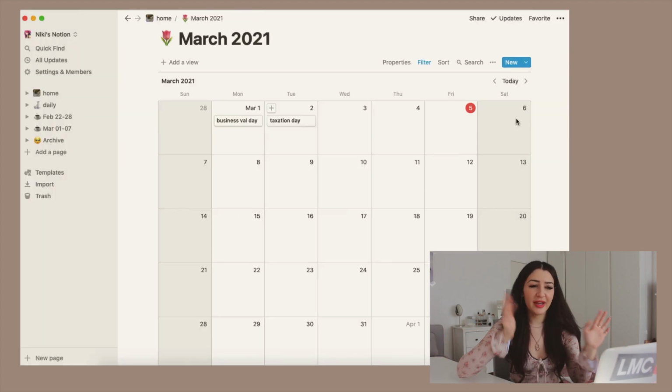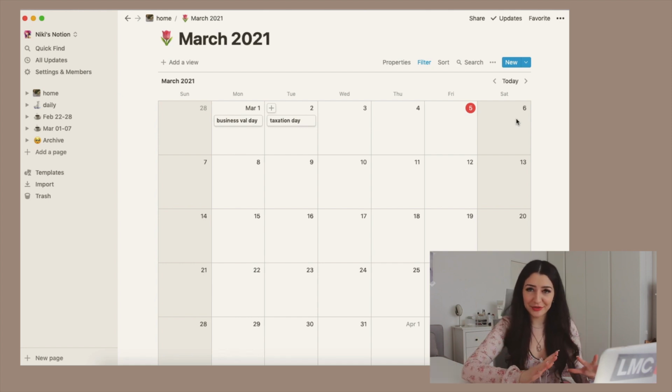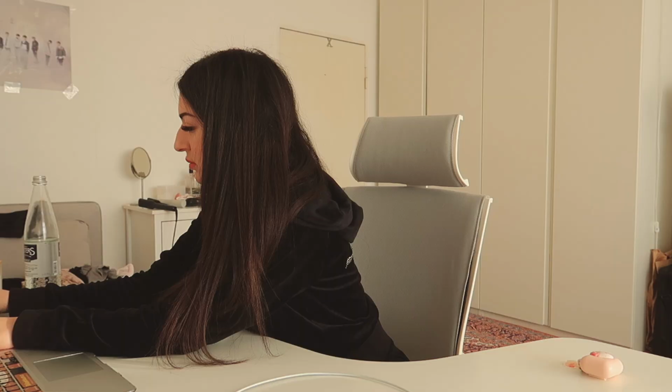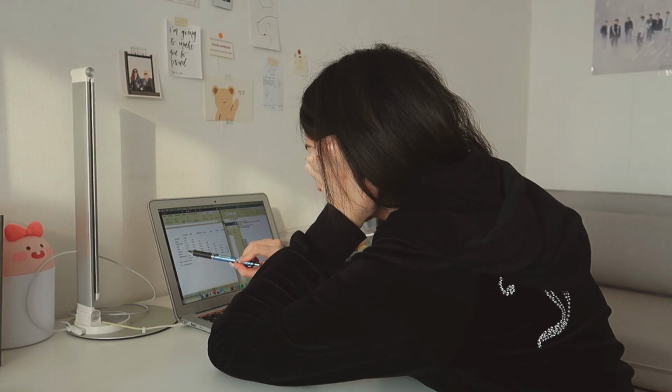This is just a rough plan, and after a few weeks into the semester, you already know, okay, Monday is the day that is reserved for business valuation, and Tuesday is the day that's reserved for that subject. Okay, you don't have to write this down. This is just a rough plan, which serves as guidance. So this was what I do during the semester. Now let's go into detail into what I do during exam season, because that's when the actual study planning is happening.